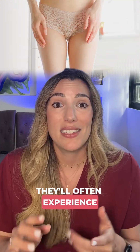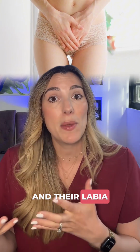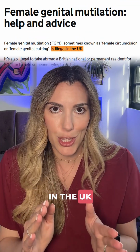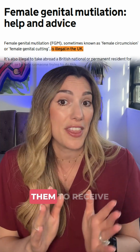They'll often experience scar pain. They may also suffer due to the fact their clitoris and their labia were probably removed as part of the FGM they underwent. FGM is illegal in the UK, and it's also illegal to travel or take your daughter abroad in order for them to receive FGM.